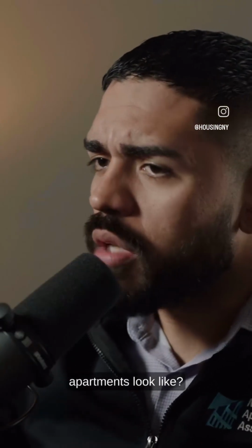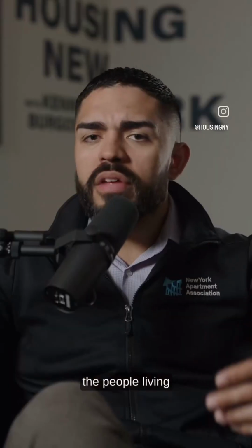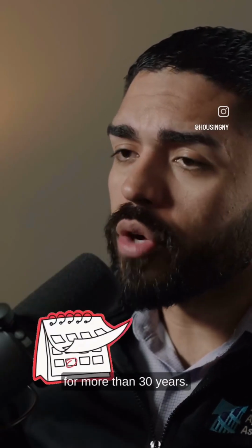What do these apartments look like? Generally, they have been occupied for decades. They usually have outdated plumbing and electrical. When the occupant moves out, they almost always need a gut renovation to modernize the apartment. But the people living in these low-rent, stabilized, but unsubsidized apartments rarely ever move out. They tend to live there for more than 30 years.